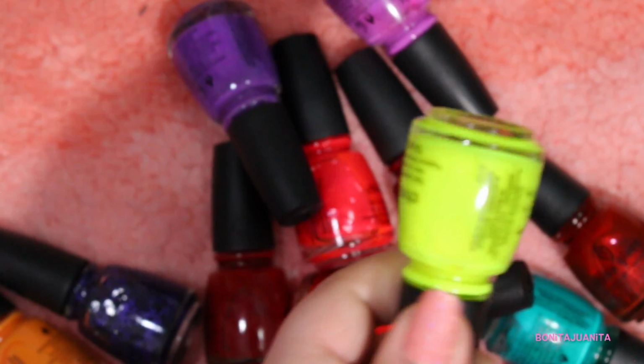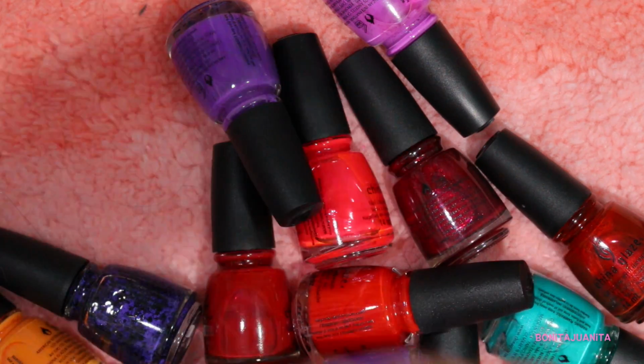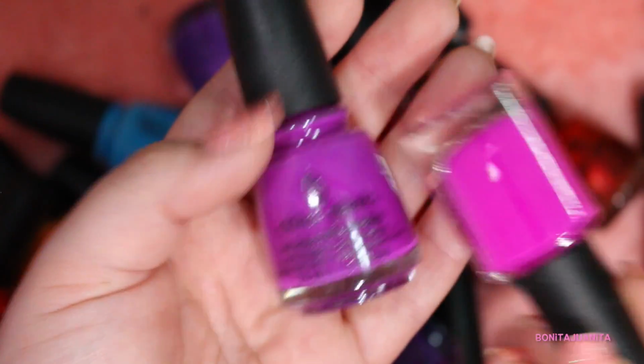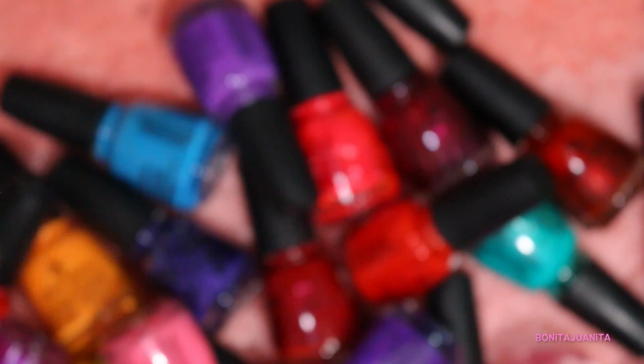As far as Celtic Sun goes, I don't know. If I have a neon yellow in a better formula, I'll change it out because I'm not impressed with the formula on this one. This one is called Violet Vibes, and in comparison to that Color Club, it's not quite there. It's a little bit darker. I really, really love the Electric Nights collection, so I'm definitely keeping this.